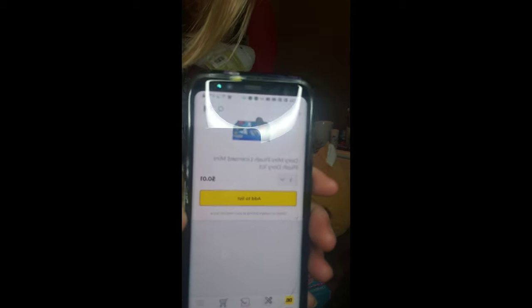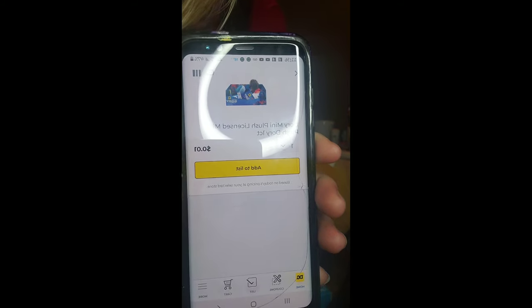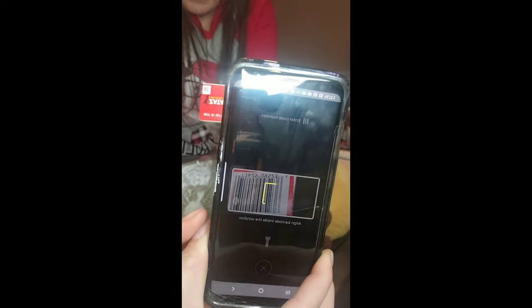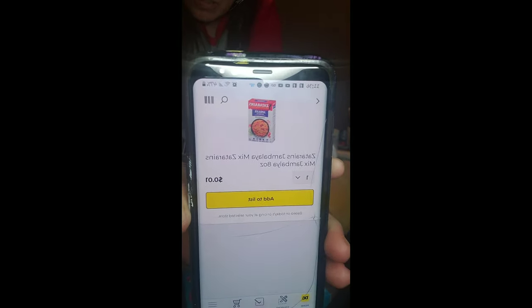Why is it so blurry? Worst video ever. Okay, so there's that one. Now press the barcode again and we'll scan this rice. Okay. It's all backwards for me. And there it is. There's a penny.